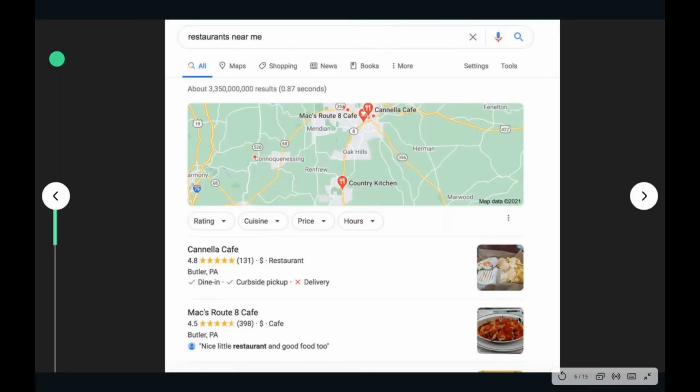Then I would start with restaurants, but you can start with any niche you feel comfortable with, and just type in restaurants near me, and then pick restaurants that are small businesses in that area. Don't pick TGI Fridays or some big name restaurant, Arby's. Obviously, you're not going to do that. They already have their own loyalty programs. They're big enterprise chains.